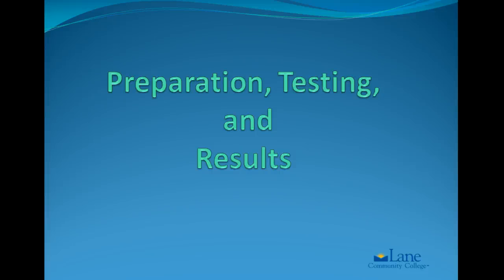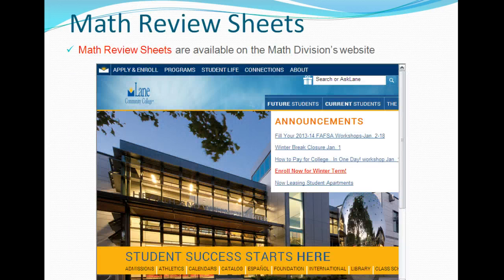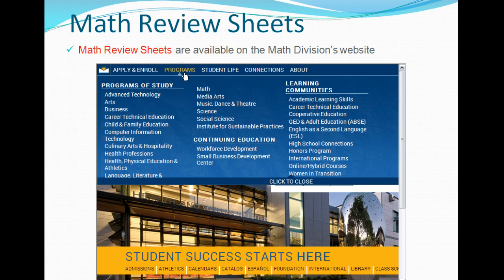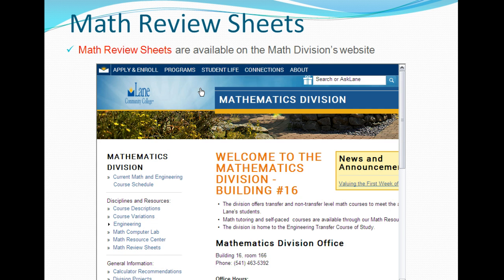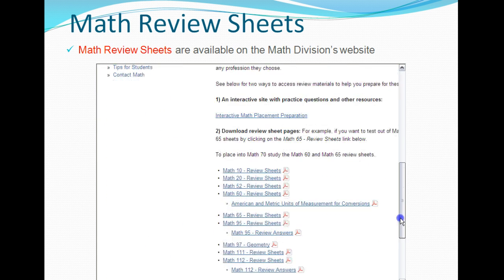Now I will explain how to prepare for the placement test, what to expect when testing, and how to interpret your results. Reviewing before taking the math placement test is strongly encouraged. Math review sheets may be purchased at the LCC bookstore or downloaded online from the Math Division website at no charge. To find them, simply click on Programs, Math, and then follow the page to the Math Review Sheets link on the left. Instructions for the sheets can be found here, and the sheets themselves can be found below the instructions.